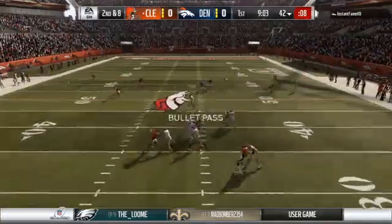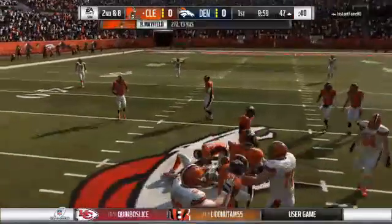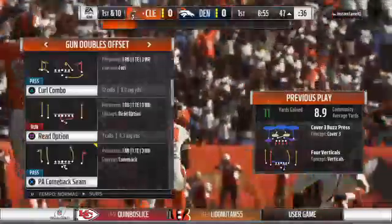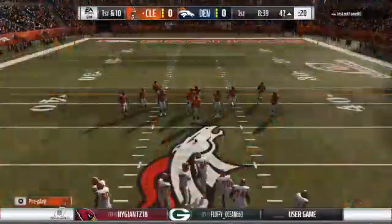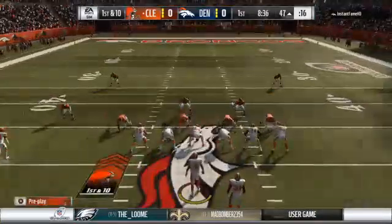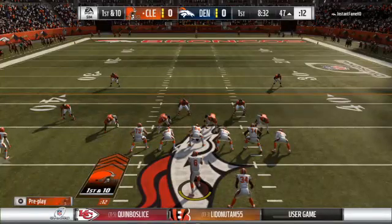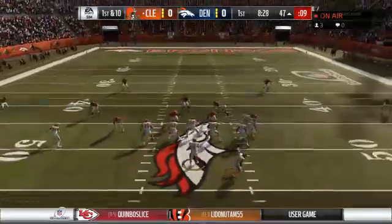Working out of the gun, Mayfield. Now he'll dump it underneath to his running back, complete. And he'll be taken down, but not before he works it past the 50. That's good for a Cleveland first down, an 11-yard pickup. Well, it's tough to be a defender in today's NFL because there's so many things to account for in today's passing game, including the back sneaking out of the backfield. Not quite as bad as a Turkey Bowl where you have that center-eligible stuff, but still a lot of guys to account for.